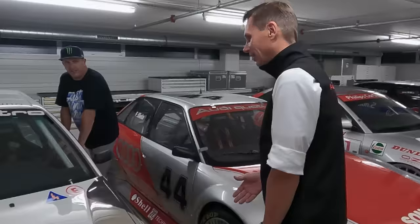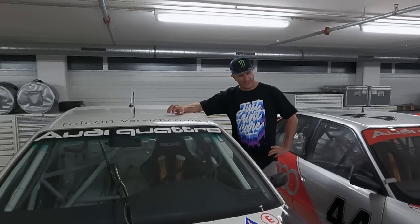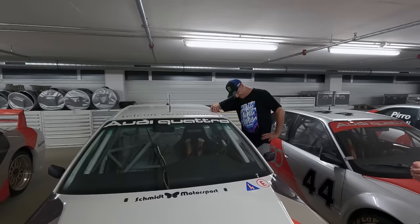I've never driven a high revving V8 Audi before. I'm such a fan of DTM, and this is the beginning of Audi in DTM. If I could drive this one now, I would definitely be happy about that. Yeah, I think so. We drove the other stuff yesterday, let's have a look for this one today.